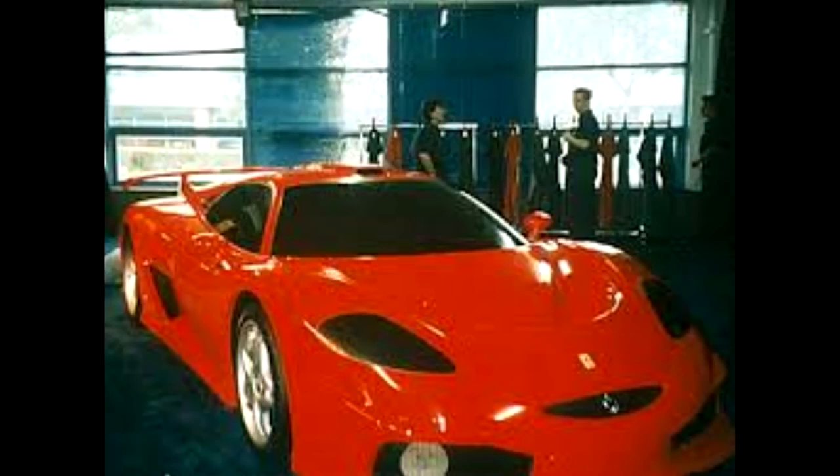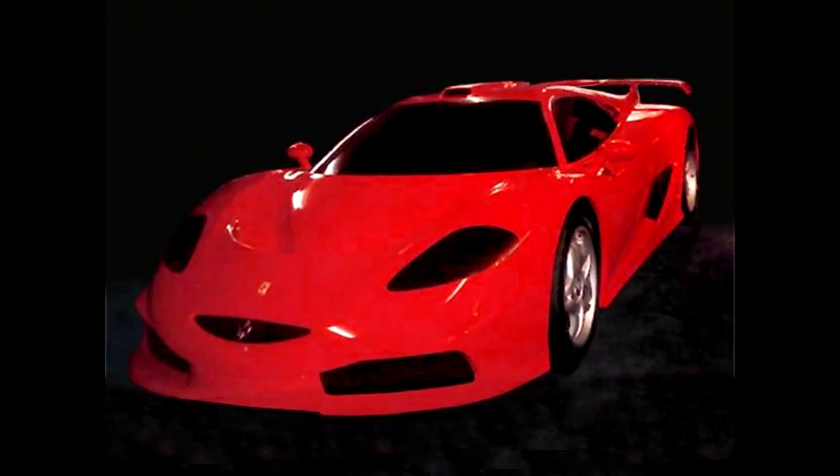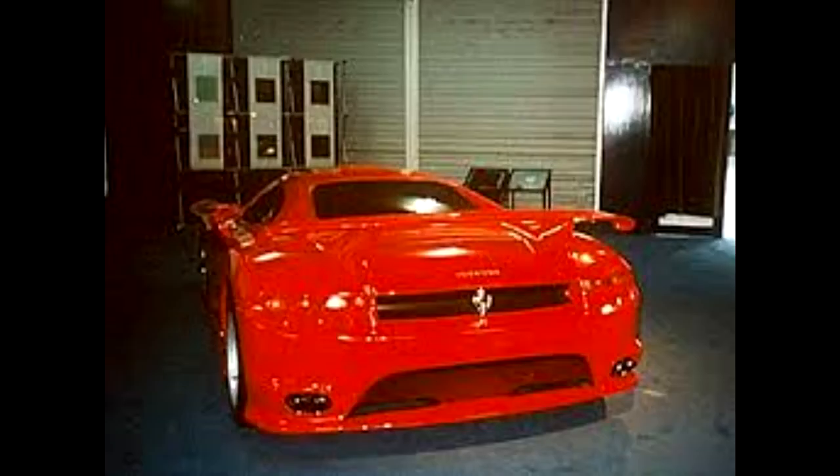But a more mysterious car, and in my opinion worse, is his special F50. Like the F40s, the work was done by Pininfarina. Now sadly not much is known about this car, we only have these blurry pictures. But the car just doesn't look good at all. Probably because the F40 just looks so good.